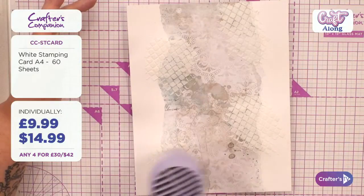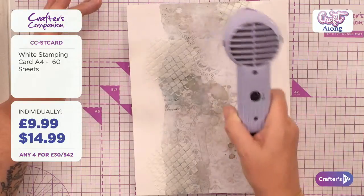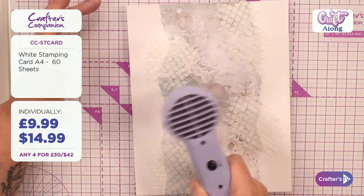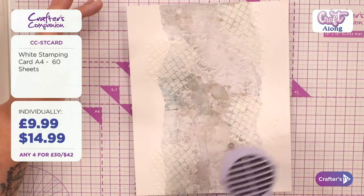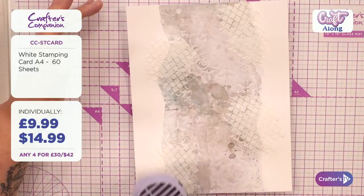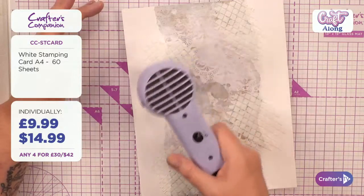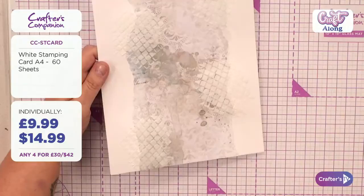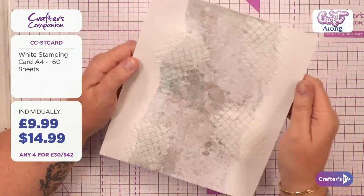So all I've done is just give that a blast with my heat tool and see if we can get that dry. I can see that my little circles are drying as well, but again, we can always force those dry with the heat tool if we get to that point. But the hardest part with mixed media is knowing how long we need, because there is so much wet product that we're using. So that doesn't look too bad now. I'm just going to test a little tiny bit of it. And yeah, we look good to go.